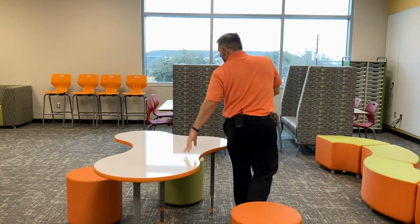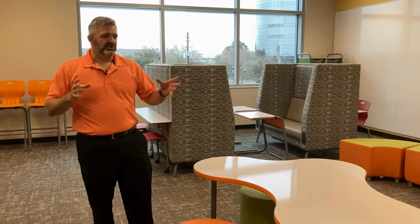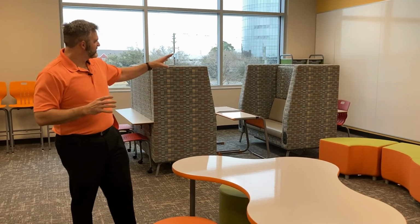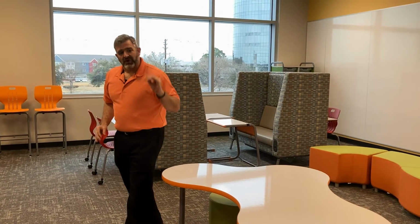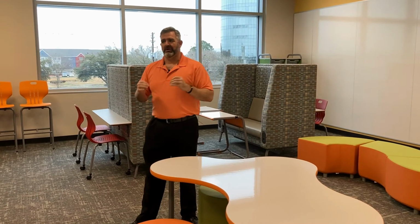Nobody in this room is ever forced to sit in one spot. And in fact, unlike the other room where all the furniture can be put together, this room is deliberately set up so that there is always a way for students who need their own space to sit by themselves and yet still be a part of the larger conversation.